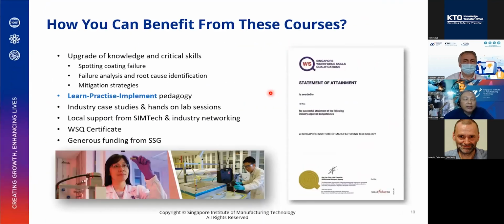So you might be wondering, how can I benefit from these courses? Through the course, you should be able to upgrade your knowledge and critical skills. In particular, for today's course that we are introducing, you will develop skills to spot coating failure, and also how to conduct failure analysis and identify the root cause. And from there, apply effective mitigation strategies.